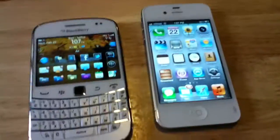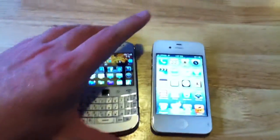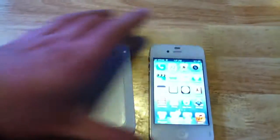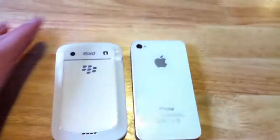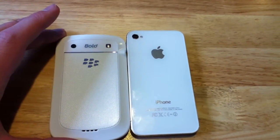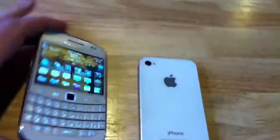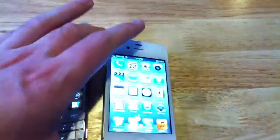White phones, they're both nice looking. Let's get the back again. Pretty much the same. iPhone's a little bit taller, and the BlackBerry is a tiny bit thicker because of the back there with the battery. Thinnest BlackBerry ever made.